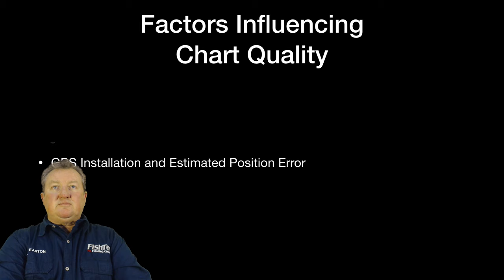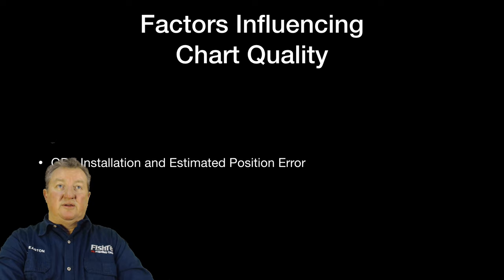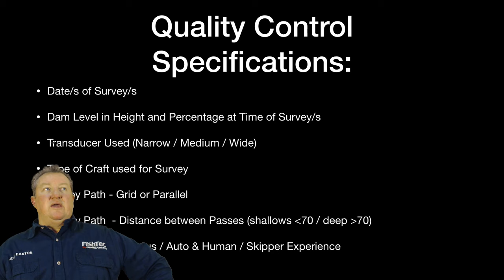And then, of course, GPS lately, holy moly, it's all over the place. I don't know what you guys are finding around the world, but I can tell you here in South Africa, sometimes it's goodish, other times it's really, really bad. Okay, quality control. What should a chart include?